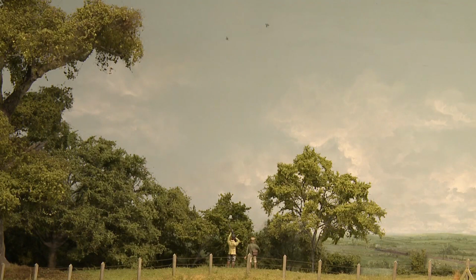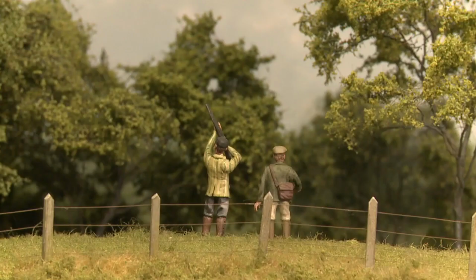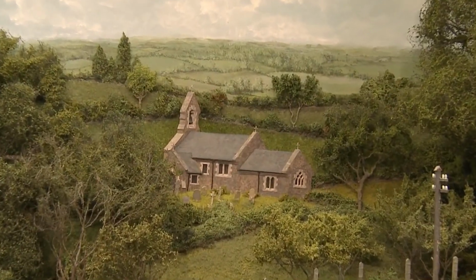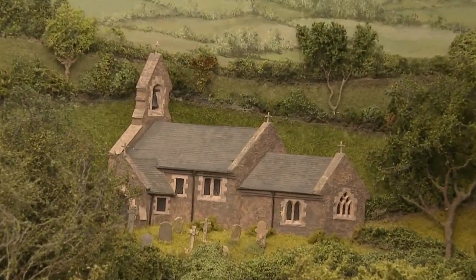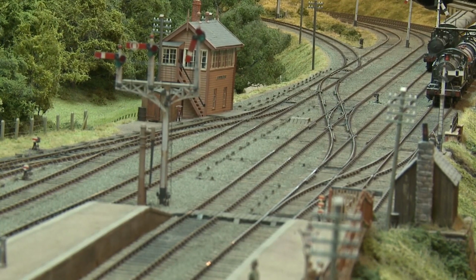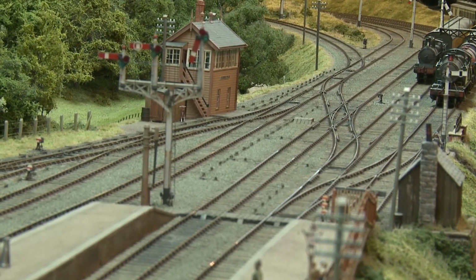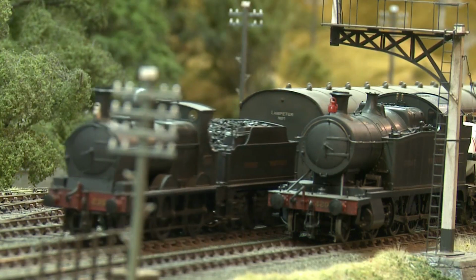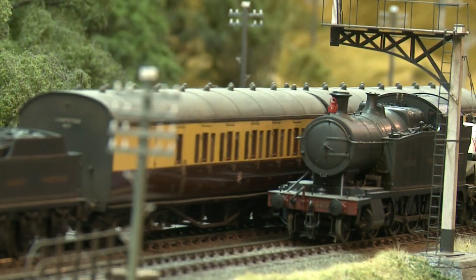The high ground above the tunnel has areas of cleared woodland, and we can see a pheasant shooting party above the scenic break. Further round and above a retaining wall, we can see the old church of St Mary's, and below at railway level, the single-track tunnel of the branch line appears into view. In the foreground, the down goods loop begins, and we can see a train occupying this.